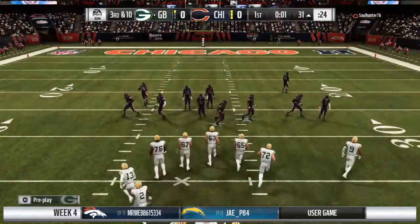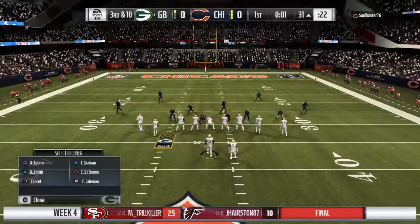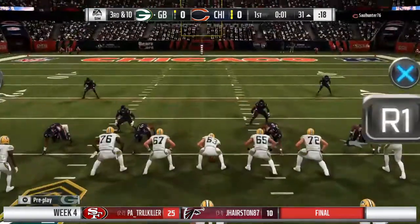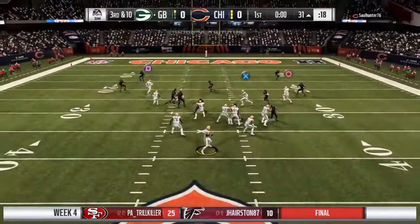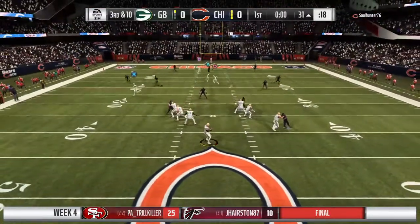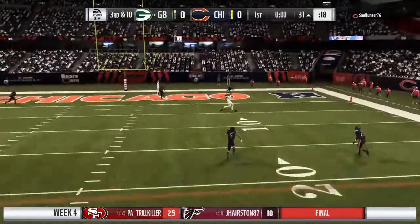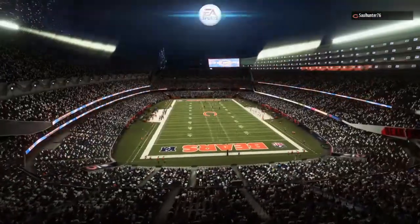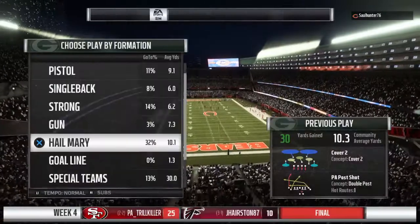Now they face a 3rd and 10 after back-to-back incompletions. He'll look to throw. Airing it out deep for Smith. And this is caught inside the 5. And he's brought down after a very nice game.